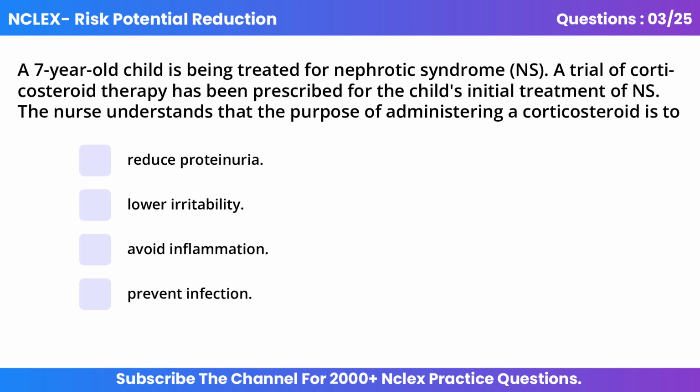Question 3. A 7-year-old child is being treated for nephrotic syndrome, NS. A trial of corticosteroid therapy has been prescribed for the child's initial treatment of NS. The nurse understands that the purpose of administering a corticosteroid is to A. Reduce proteinuria.